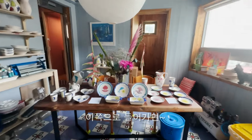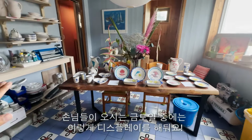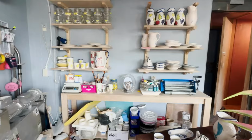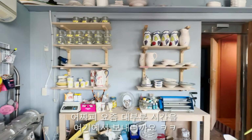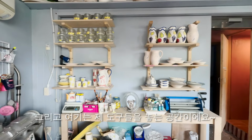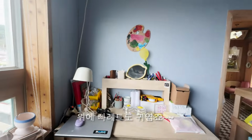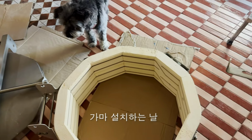Now if we go into this room, usually this is where I work, but for the customers I have all my plates laid out, and then this is where I keep all my work, and this is a little Siri picture that I brought today from home because I spend more time here than at home. Anyway, this is where I keep all my ceramic stuff. This is my tool area. This is my working desk where you can see my palette and everything. It's really cute.